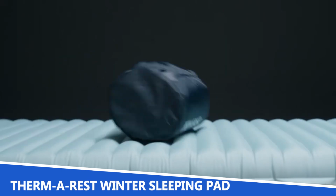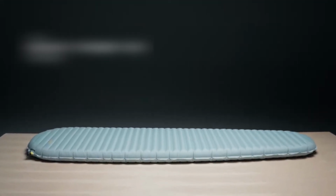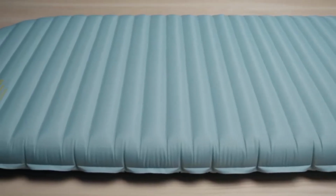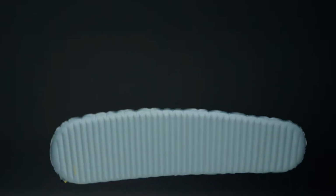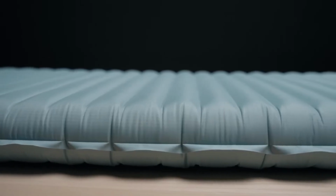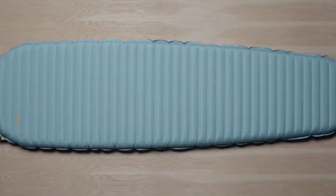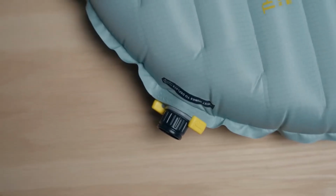Thermarest Winter Sleeping Pad. When it comes to insulation between you and the cold, unforgiving ground, the Thermarest Winter Sleeping Pad is the gold standard. Engineered with cutting-edge triangular core matrix technology and thermocapture layers, this pad isn't just warm, it's like a thermal fortress. It's ultralight yet built to handle sub-zero conditions, making it ideal for alpine expeditions or backcountry survival. The real genius, though, is in the materials.